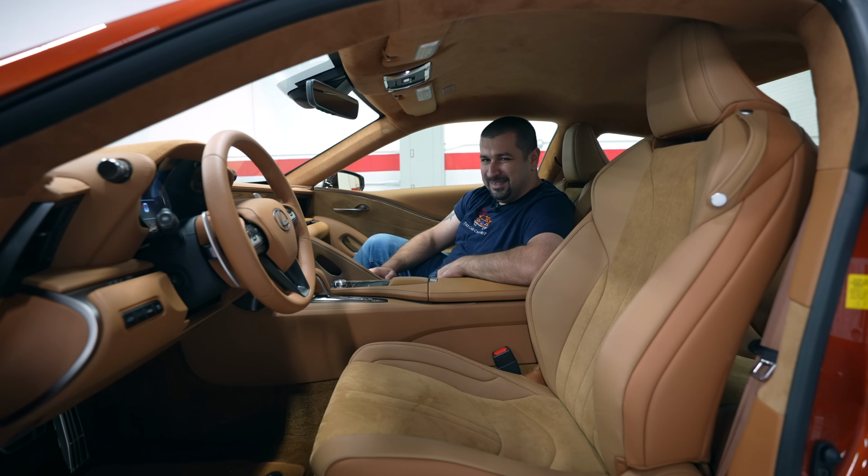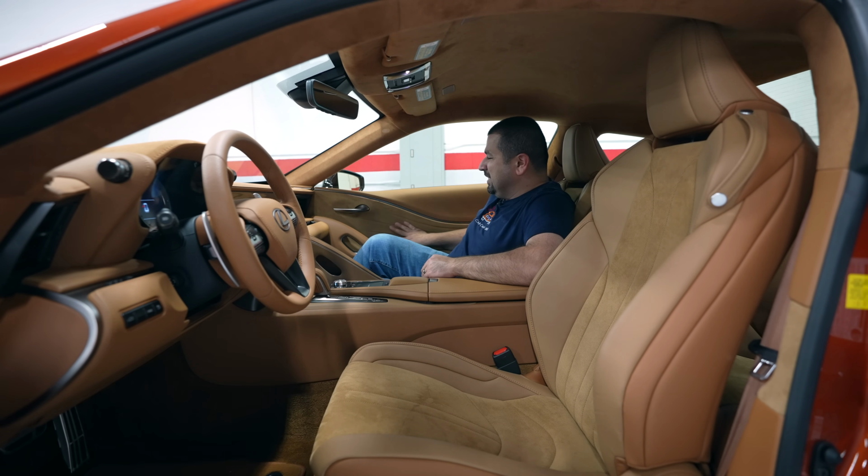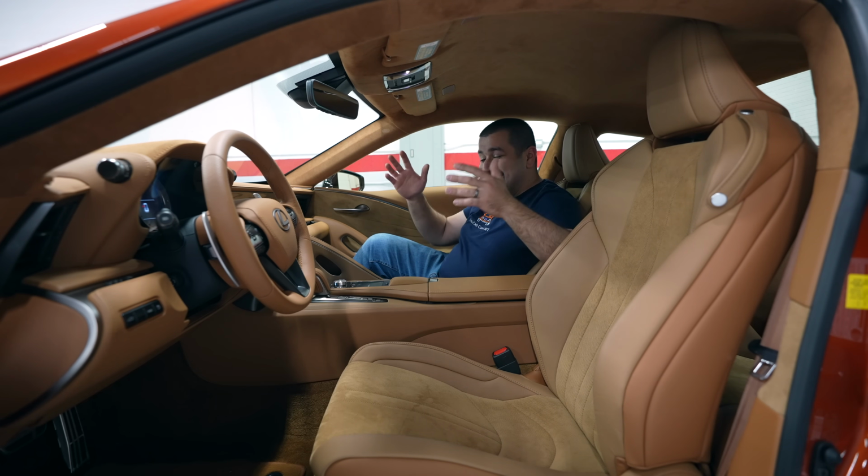I love this interior. It is so classy, so nice. This has the optional suede package, so you have suede on the door, suede headliner, and then a little bit more suede on top of the gauges. And then in the seats in the middle, I mean, this thing is beautiful.